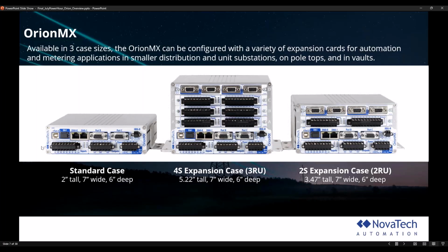You have the base model on the left, you have the largest expansion chassis in the center, and you have the 2S case on the right. I'll probably jump back here once or twice as we talk about it further, but that is really the main idea. The base chassis is actually present on all of them. You can see that the one on the left is actually there on the ones in the center and right. You just add expansion cards.